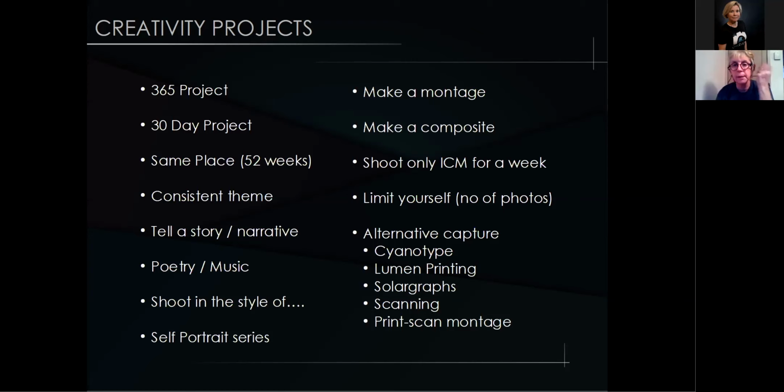Try a self-portrait series. I don't necessarily mean just sitting in front of the camera. Try doing a double exposure or a multiple exposure series of yourself. I know it's the hardest thing for photographers to do, to sit in front of the camera, but it can actually be quite cathartic. It might tell you something about yourself. We do selfies all the time, so why not sit in front of a nice camera instead of a little phone camera?